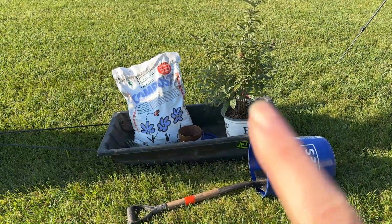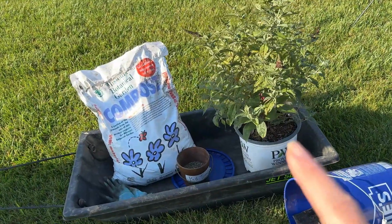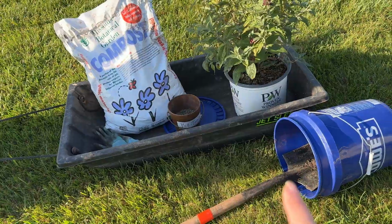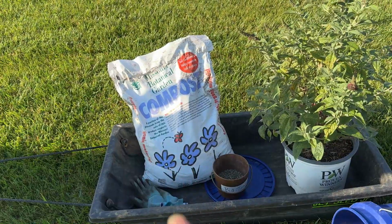Popping this Miss Molly Buddleia in the ground is going to be a pretty easy project. Just want to share with you what I'm going to need for the job. Of course, I've got my beautiful Miss Molly. I might need a shovel, although I doubt it because I dug up that space the other day. And I'm going to amend my clay soil with some compost.